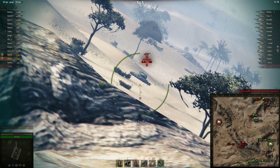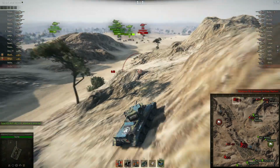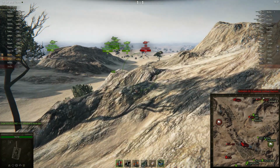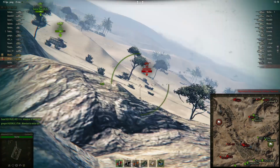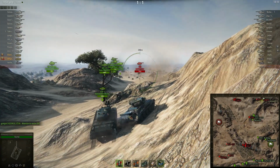You got shots on that T-69 over there? Yeah, but I missed. I'm lagging. Hang on. Shoot. I think he's looking at me. Yeah, he is. The SDA wants up there.